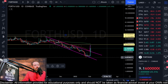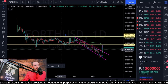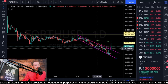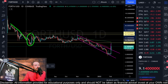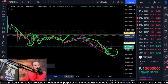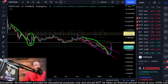But overall, Fourth token, this is pretty bullish here for Fourth token. You haven't seen a massive breakout like this for Fourth. Really, the last time you did see it was back here. If we go back and look, comparing the candles here on the daily time frame, the last time you had a breakout like this was back here after this downtrend. Okay, so now you're having another downtrend and you're getting another nice breakout. But pointing out what it did the last time it broke out, like I said, it never managed to get above this resistance level, right? That $20 to $25 resistance level. It never managed to get above it.